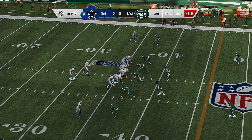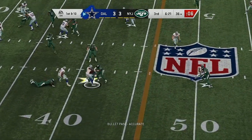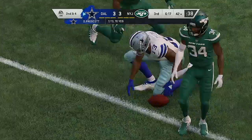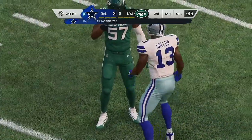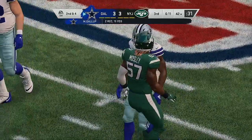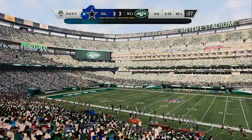So from the 36 now, first and 10. On the RPO, Prescott's going to keep it himself. He's going to find Gallup here, complete. A gain of six there on first. With Cole Beasley now in Buffalo, you think that might open up some more targets for Michael Gallup. Last year as a rookie, 33 catches for the Dallas Cowboys.